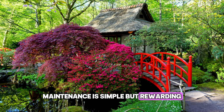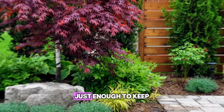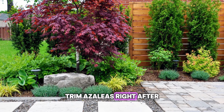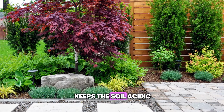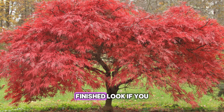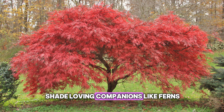Maintenance is simple but rewarding. Prune your Japanese maple lightly in late winter or early spring, just enough to keep its silhouette open and balanced. Trim azaleas right after their blooms fade to avoid cutting off next year's buds. A fresh layer of pine mulch each year keeps the soil acidic, prevents weeds, and gives your garden that polished, finished look.